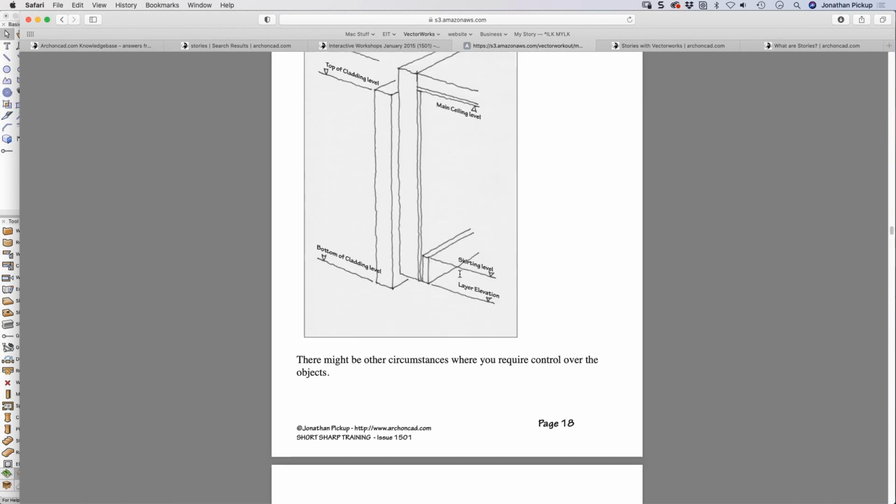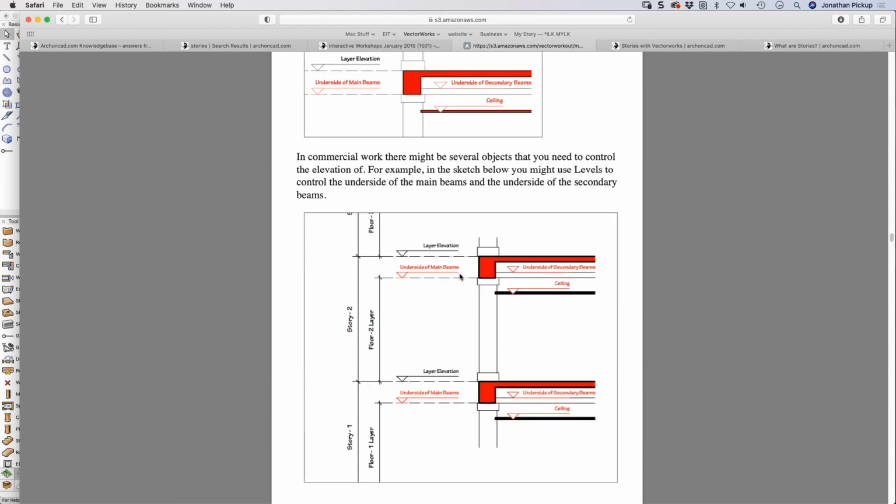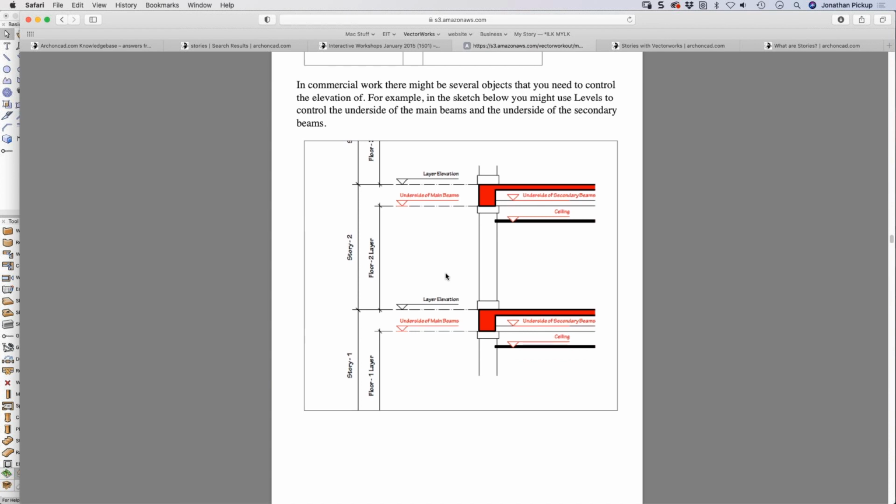So what you do need to do is, I think you need to look at this kind of sketch through your building and start to look at, well, what am I using levels for? Am I using them to control the top of the slab or the bottom of the slab? I mean, do you really need those 2 levels? Because you can quite happily put the top of the slab at 0 as finished floor level.